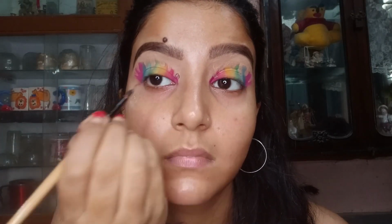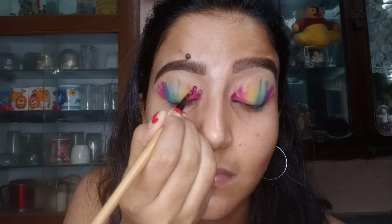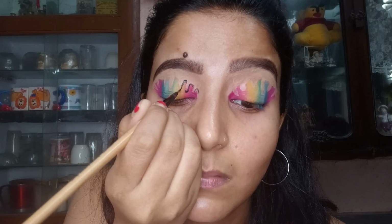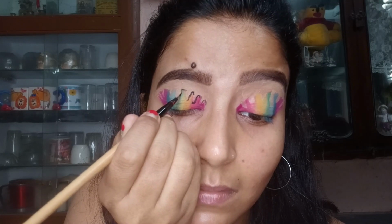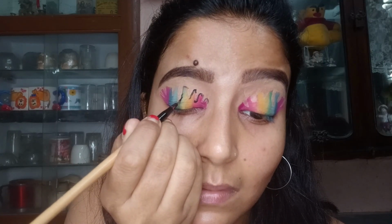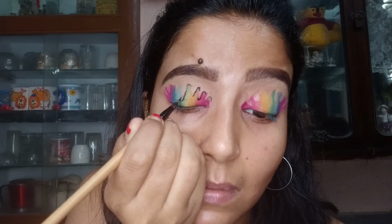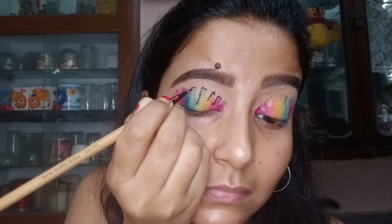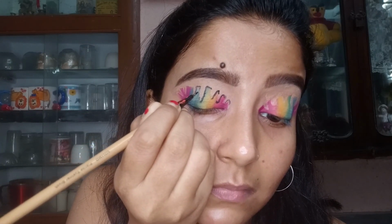Now as you can see, with that same brush, I am bordering the drippings again, but this time I am using black eyeliner. For that, I am using Lakme eyeliner. You have to be very careful while you are doing this, and as you can see, I am just bordering one side of the dripping to create an illusion of 3D effect, and I am not drawing the whole drippings, otherwise it's gonna look horrible. So do one side and leave the other side bare.